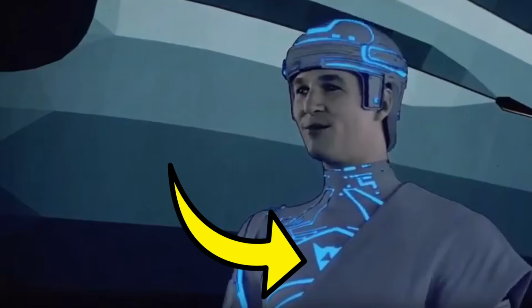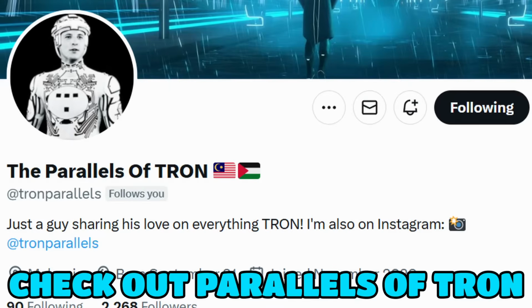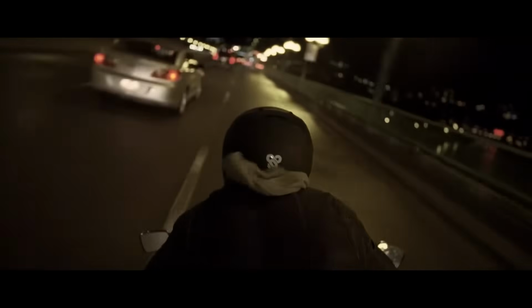and I want to focus on Flynn's symbol right here. Obviously it's the same as in the first movie, but this symbol is also seen on Eve's motorcycle helmet. I was really surprised, but it's a really awesome detail, and this is not where the connections end, as this chase scene seems to be a direct Tron parallel to Sam on his bike at the beginning of Legacy.